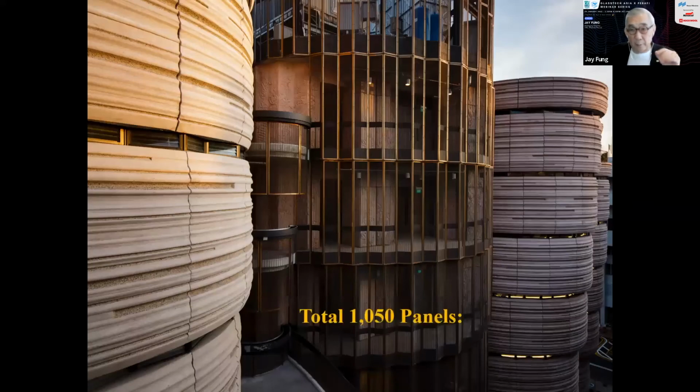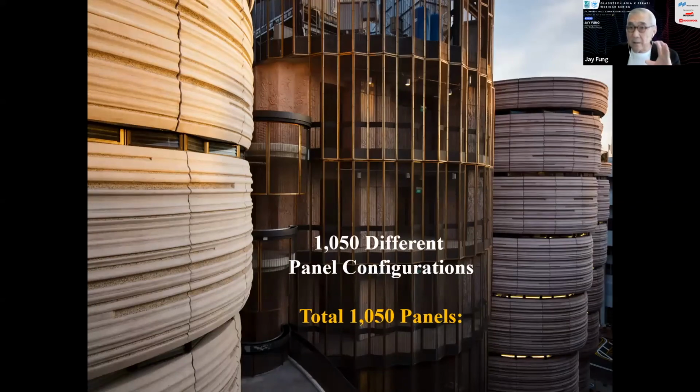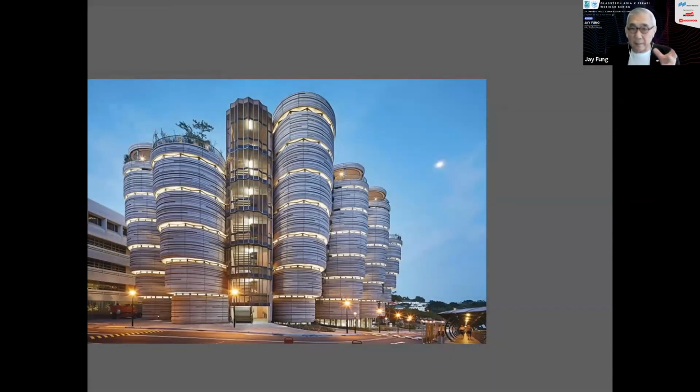And I wish to highlight there are over 1,000 pieces, and each piece is unique. Every panel is unique, and this makes our work very complicated. But because of this richness and combination, it makes this project very interesting. And this is the final project, the photo of this project.